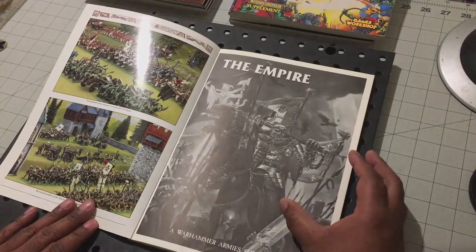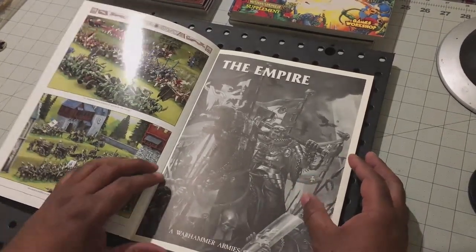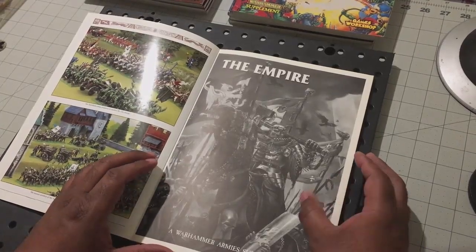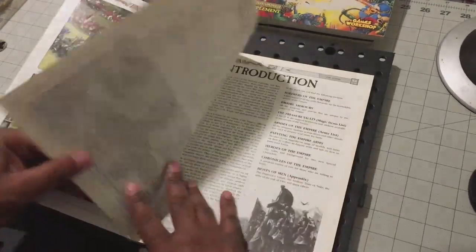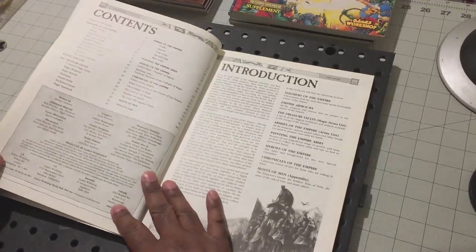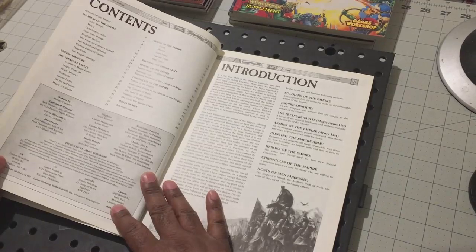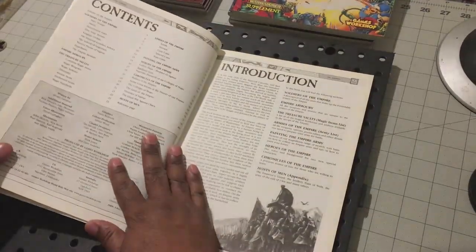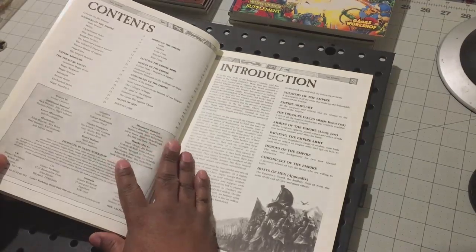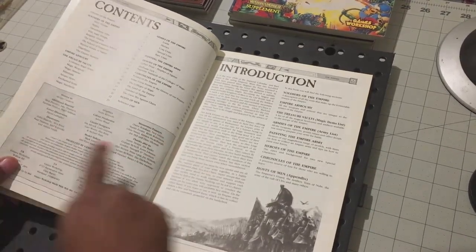I think this was done by Adrian, what is his name? I can't remember his last name. I don't know if they give him credit. So the cover was David Gallagher. That's here. That looks like an Osprey plate. But what was the interior art done by? Adrian Smith. That's who I'm thinking about.